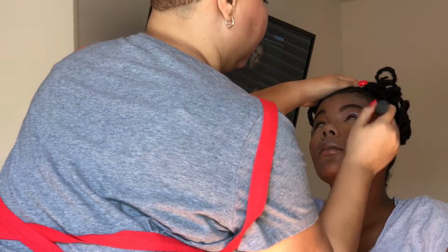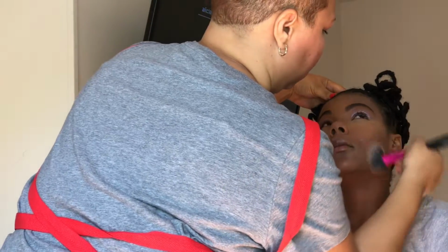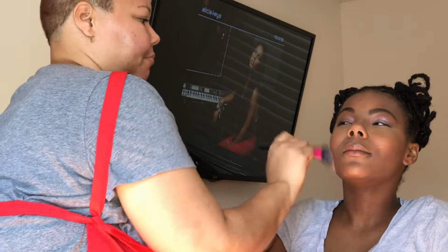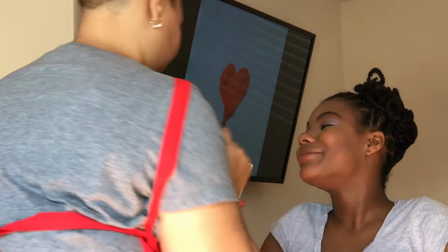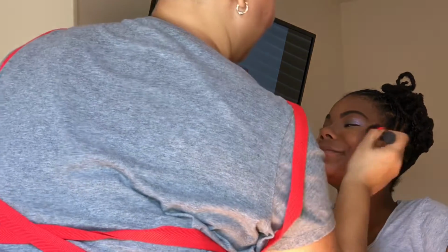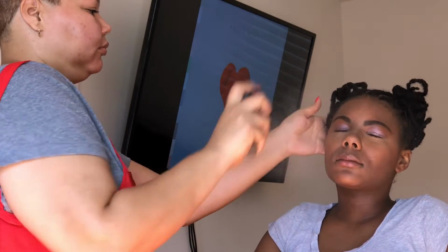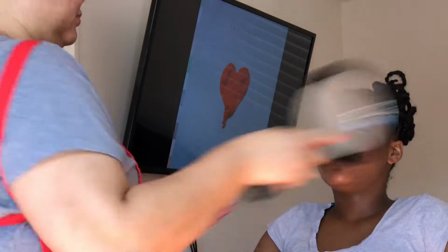Once everything is all done, I'm just gonna finish dusting off everything underneath the eyes for the most part so they can all blend in really nicely. And then I'm gonna add on a little bit of blush to her cheeks, and I do mean a little. I actually went in with my Cover FX Perfector Face Palette. This one's in the shade Medium Deep, and I went in with the blush shade that's in there. And then of course the highlighter shade as well.